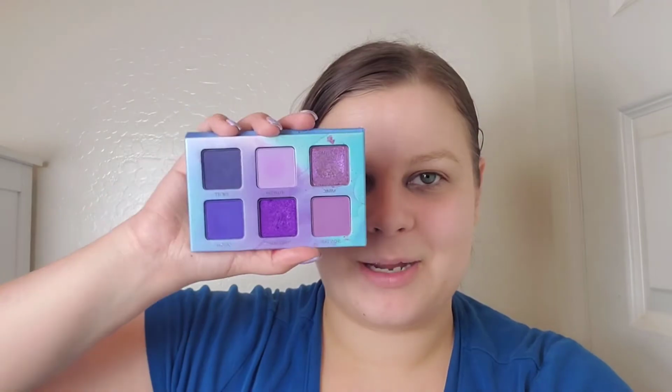Then we have another little mini palette here. This is from Manoj Cosmetics as well. It is the Violet Ink palette. And that is a strong magnet on this guy. It is a very purple palette. My two favorite shades are Mimic, which is this one. And I think this one really does go really well with Well Song. Like if you wanted to add a purple in it, and then Inkjet. So we have Mimic and Inkjet.